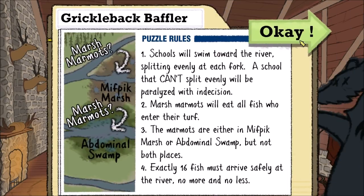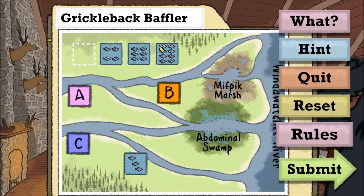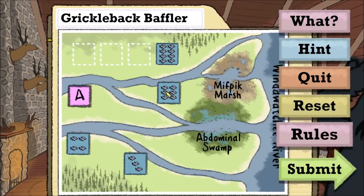Marsh marmots will eat all fish who enter their turf, so that road and that road. They're either in one of those places, but not both. Exactly 16 must enter. So 3, that means 11. This is kind of impossible, isn't it?